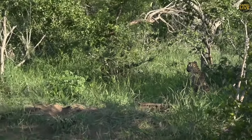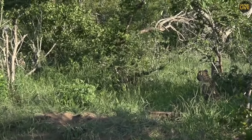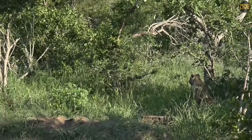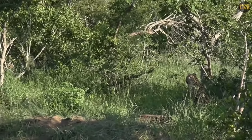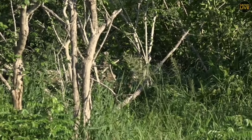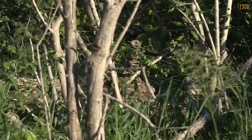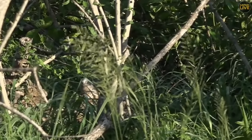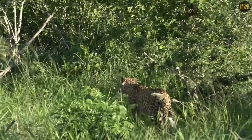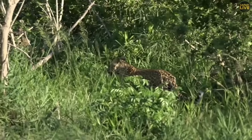Now we got into a position where we had a beautiful view of Tundi, and being Tundi, she just turned her bum, walked off straight into the thicket, and is now hidden completely from us. We can't see a single thing. So that's where she was. She was perfectly out in the open, and she went behind that log now so that we cannot see at all. And you can see little Tlalamba is going to try and approach that carcass now, see if she can have a little feed. We might hear some growling from Mom.